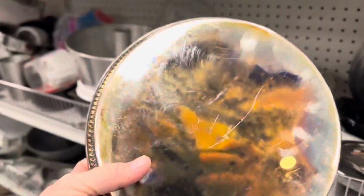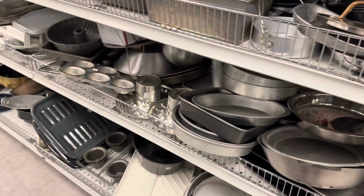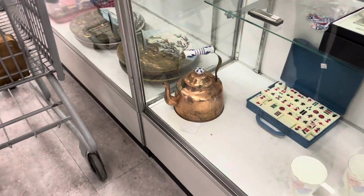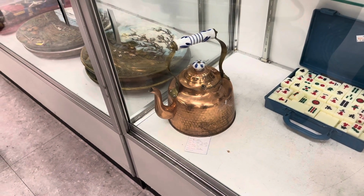I'm willing to scrub, but not that much. I don't love that. I'm not seeing anything I can't live without, which is surprising. Usually I find something. Zeb called me over. Look what he found. It's already sold. And looks like we just missed it too.